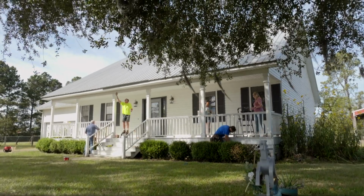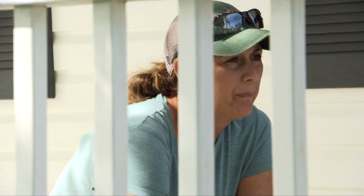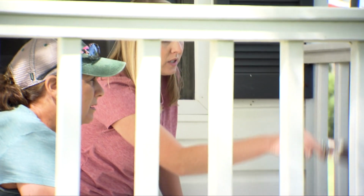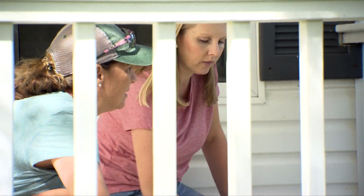The biggest job we have here is to paint the deck boards, but before we get to that, we're going to do some touch-up paint on the handrails. If you can roll the front and the two sides of the spindles, then I'll use the brush to cut in along the bottom. Okay. And we'll give everything a fresh coat.